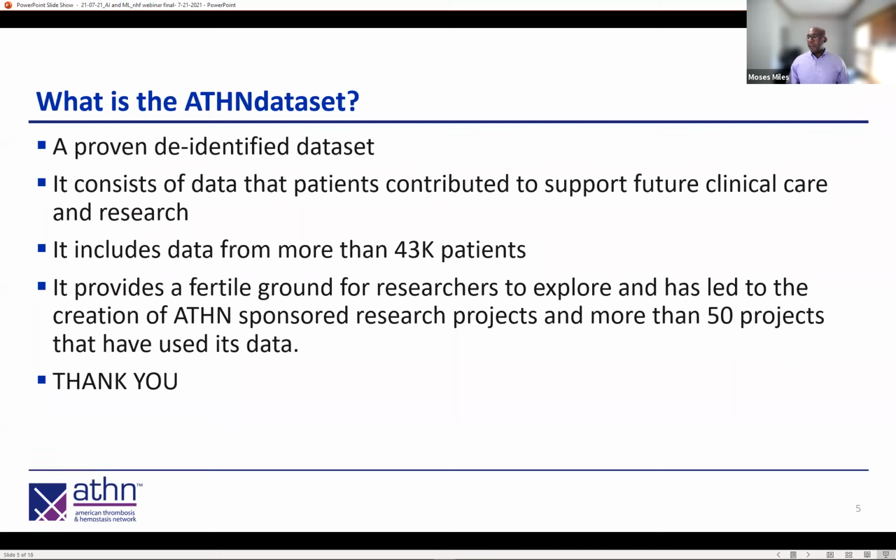The data we have comes really from you all. You've chosen to contribute your data to the data set. We have more than 43,000 patients that have made that decision. And this is great because it provides this fertile ground for researchers to explore.